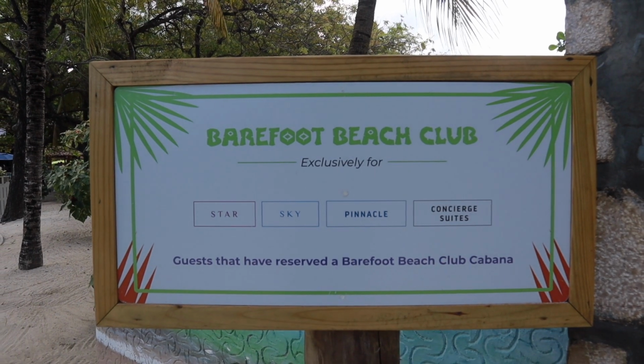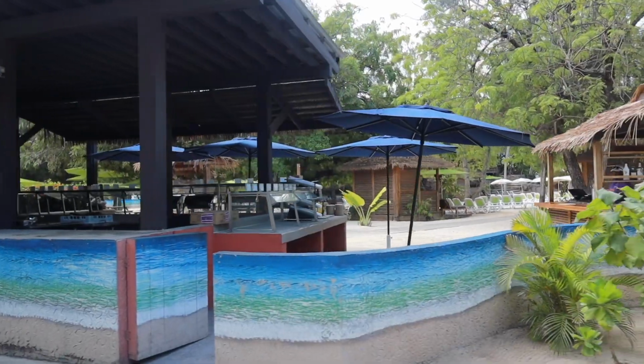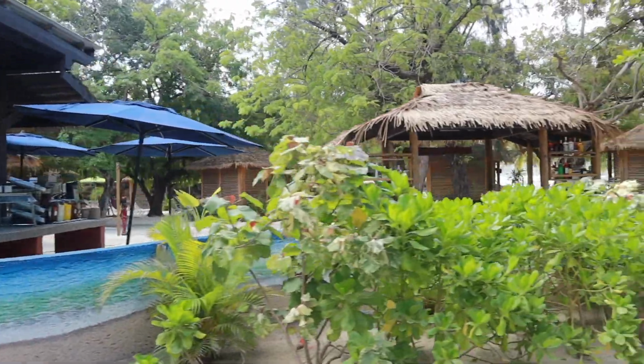So as you can see on Labadee, there's loads of paid activities, but there's also all of the fun included sports that you get on the ship, which you can do off here on the island while you're enjoying your day. And the last area we have here on Labadee is Barefoot Beach. This is the exclusive suite guest and Pinnacle area. It's like a beach club. We're going to see if we can get a tour, but it is an exclusive area, so I'm not sure, but we'll try. It is quite open, so you get a nice peek in to see what it's like.